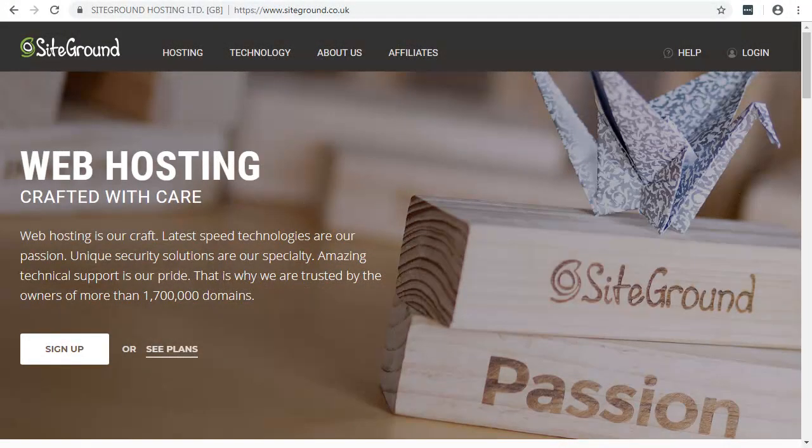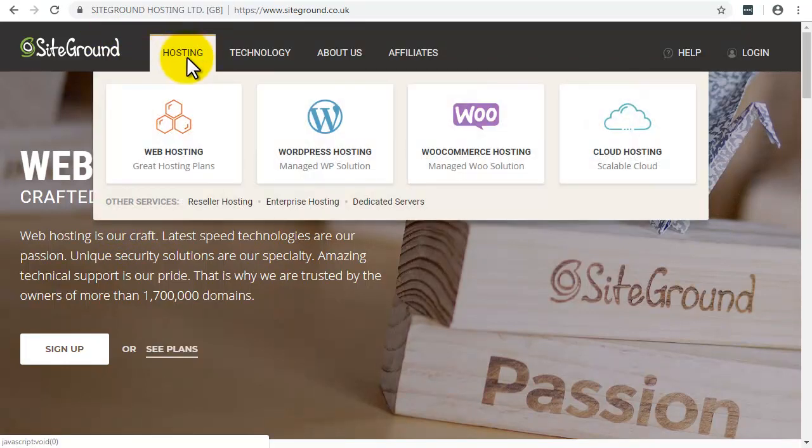On the actual website here, most hosting companies will look quite similar. If I hover over hosting here, these are the different types of packages that SiteGround offer. Web hosting is like a shared account. This means that they'll have one server where there's lots of different accounts on that one server. That's why they call it shared.